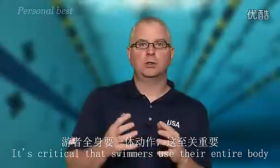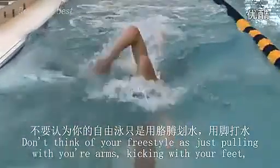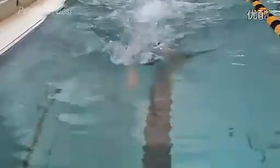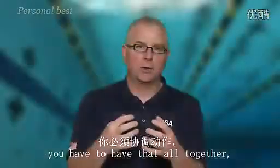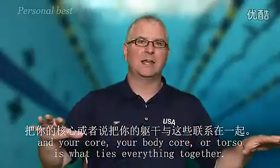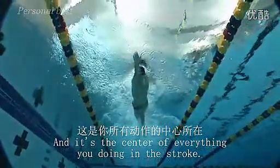Critical that swimmers use their entire body to move through the water and that your entire body works as a unit. Don't think of your freestyle as just pulling with your arms, kicking with your feet. You have to have it all together. And your core, your body core or torso is what ties everything together. And it's the center of everything you're doing in this stroke.